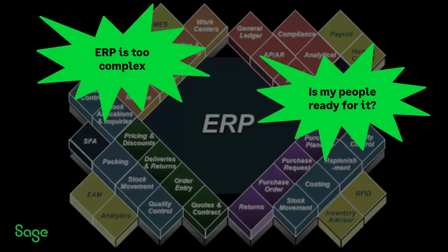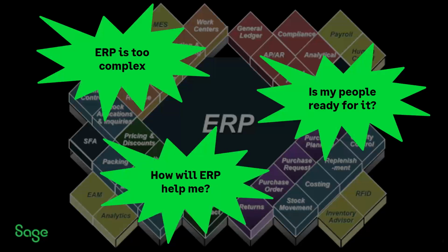And is it my people in my organization, are they really ready for it? Are they really ready to embark on this journey, go through an ERP? Will it be too much work, too much hassle for them to adopt? And it boils down to, how will this ERP help me? How will my investment in my people really help the organization?